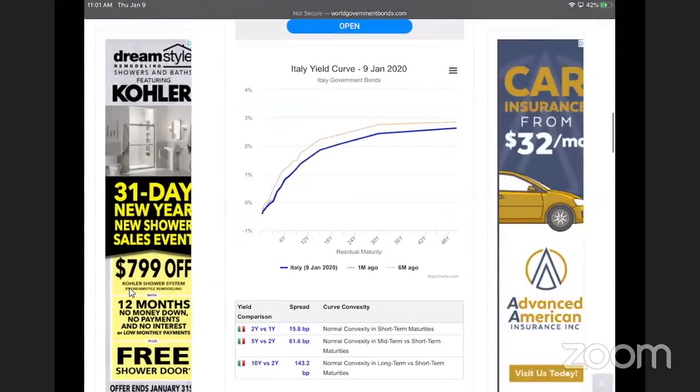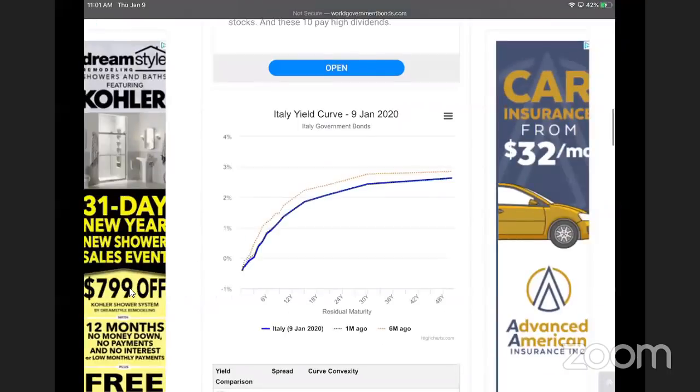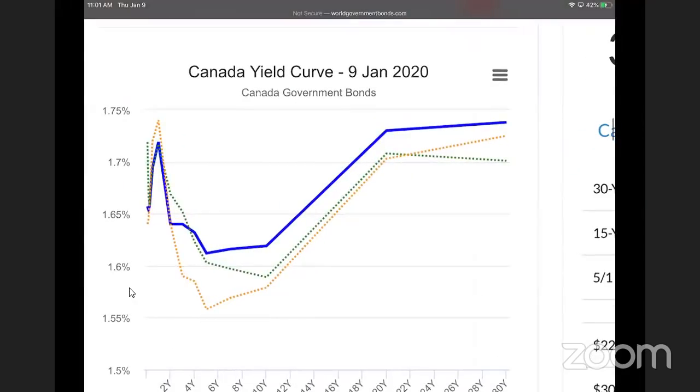How about in Italy? Italy having trouble, and that's why their yields are going slightly lower. Canada, yields are indeed rising.